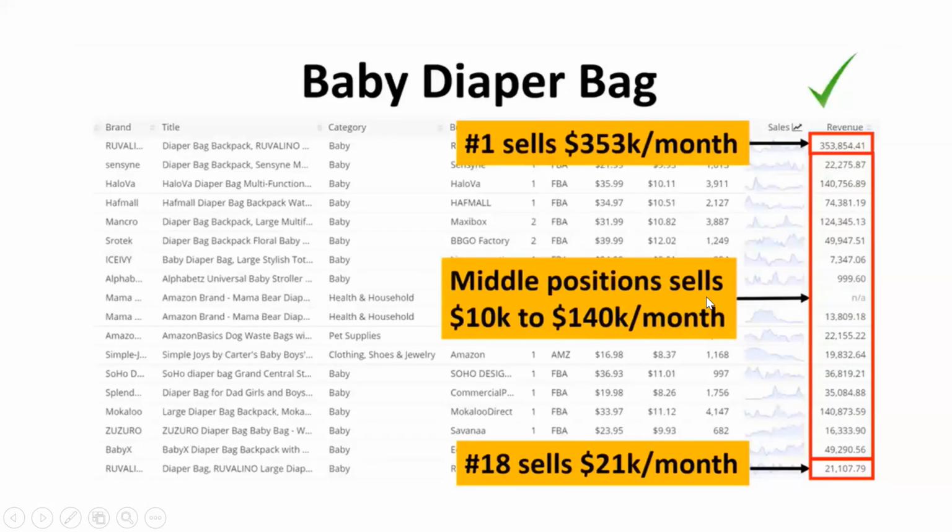Then the middle position sellers earn about an average of 10K to 140K, you can see from here. So that means if you are just doing average, you can still earn around between 10K to 140K per month. So this should be quite okay. Then this product you can choose to sell on Amazon.